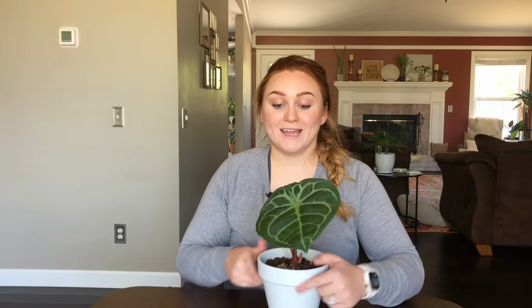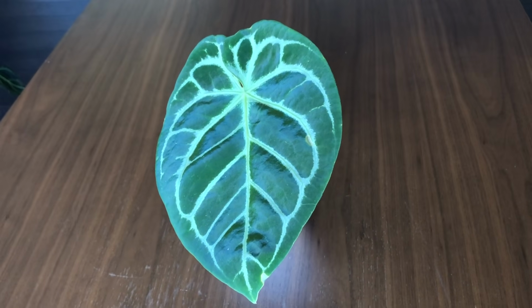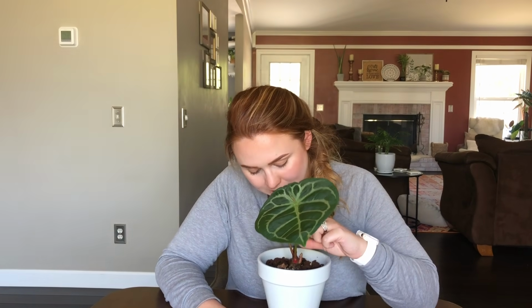But this one is very healthy. It is already acclimated to the house. It is already reaching for the light. It is doing its thing. And I'm super excited to see this one get fuller. Hopefully it pushes some new growth here soon.